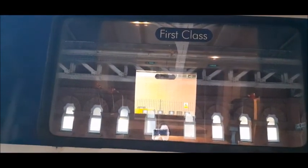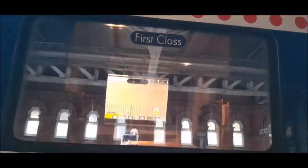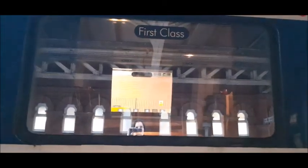Still get to see the lines. I can hear a bit of a chugging sound going on here. You can see the displays here if you look carefully. There's 2 reserved from Market Harborough, and let's see, it's not reserved. Okay, there's a bit more reserved seating here. Okay, bit of a mixed fortune there.